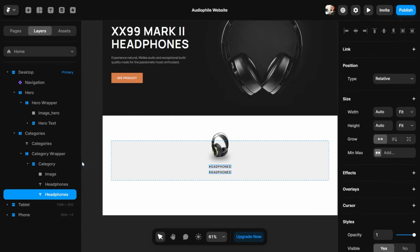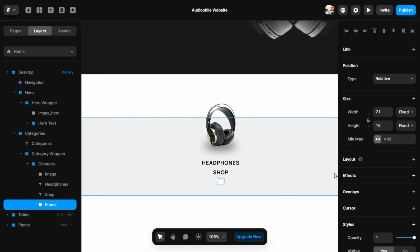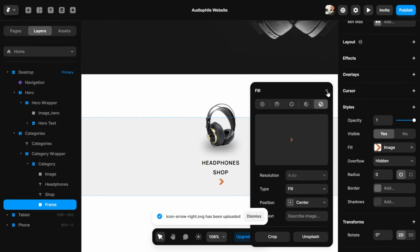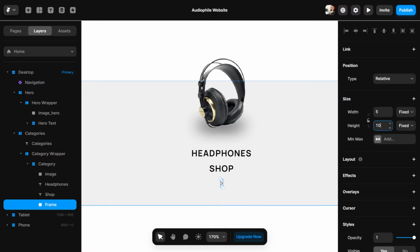Next, I duplicated the headphones text for the shop link, created a new frame for the arrow icon, moved it after the shop text, and added the image by setting the fill image and selecting the arrow. The default setting for this is fill, which can skew images if the frame is different from the image itself, so I set object fit to contain it. Then I realized I needed to resize it to match the design anyway.